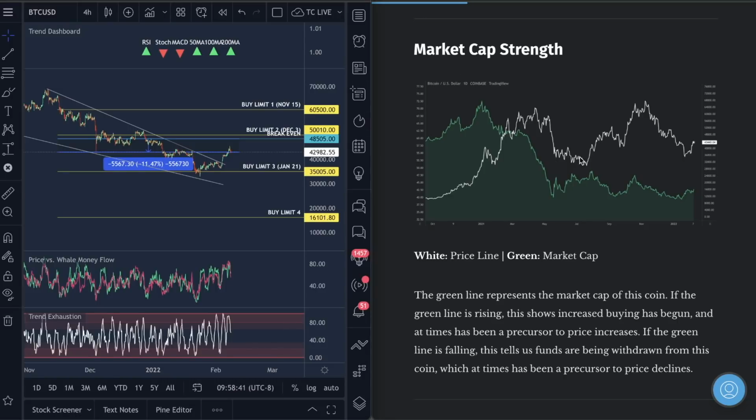So what I was seeing is I was like, you know what? We can actually see behind the charts the hidden motives of whales and institutions. How do we do that? And how would we actually find that? And I was like, okay, here's what we could do.